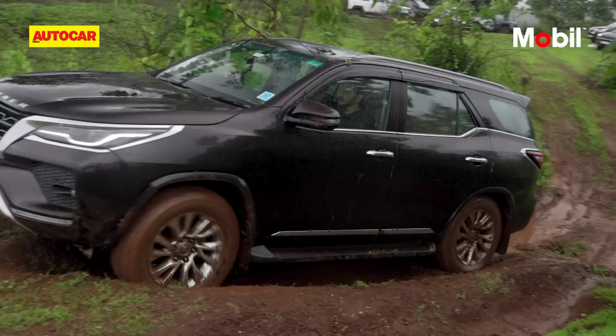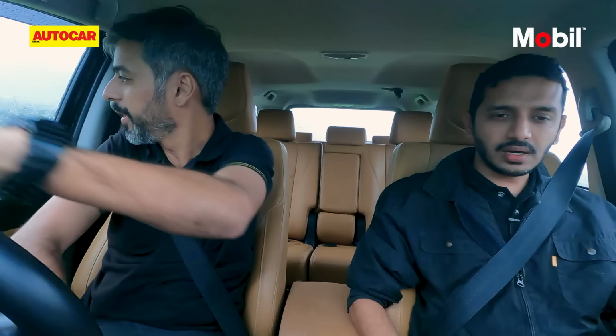But you're right about the ground clearance. It really makes a huge difference. I could tell the way the Fortuner crested the top of the hill. Right. With just so much more confidence, you can carry exactly. So you can speed. Commit a lot better. And now the great British monument itself, the Defender.